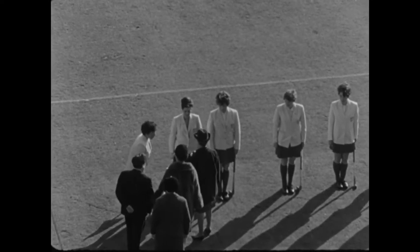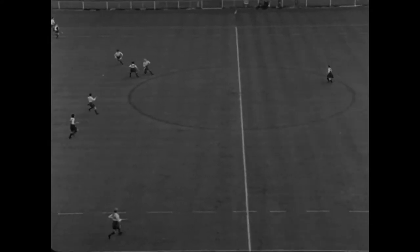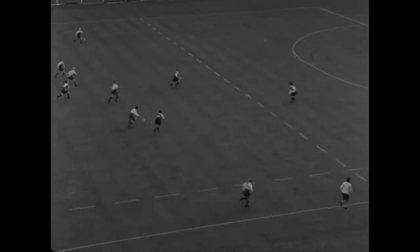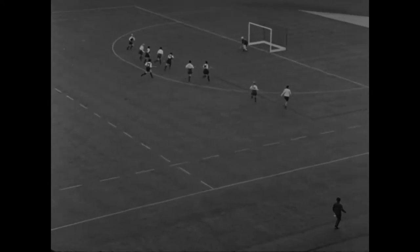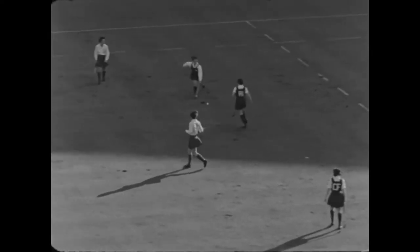How is this high standard of hockey achieved? Well, firstly, by natural ability, and then by practicing and practicing and acquiring all the skills and working out the tactics. In all games, the aim is to score, and here at Wembley Stadium, you see the 11 English players combining skillfully as a team to avoid their opponents and so score.